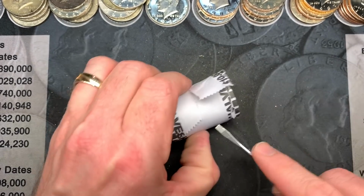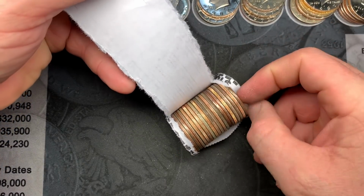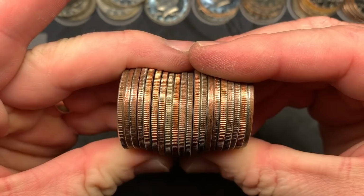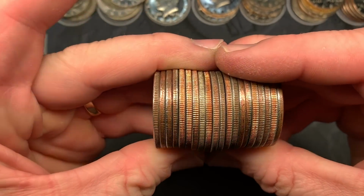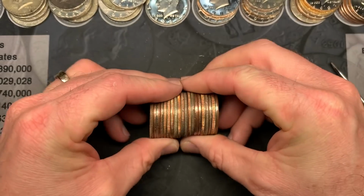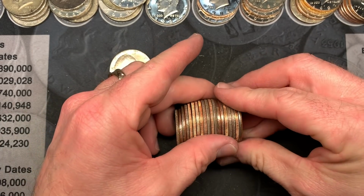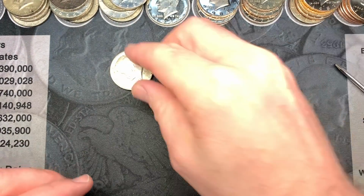Oh, we are cracking into roll number 28 here. Roll 28, and holy moly, look at this. Look at all of this. Probably a bunch of these are not proofs. They're 80s. We've run into a lot of those really thick, but I think there's silver. Hopefully you are looking for the silver. It is hard to see next to that shiny coin, but that is the silver, and it's a 64. It is a 90%er, and we will just check a couple of these, and then we'll let my wife check the rest.